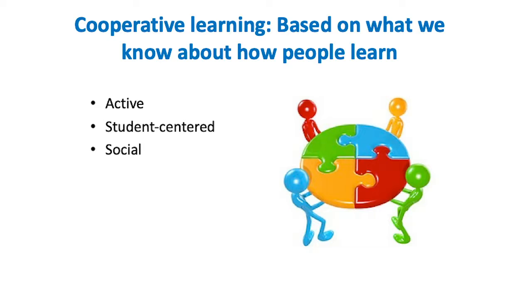That it's student-centered, that it's social, right? All of our students, they want to talk with each other, right? When they come into a classroom, if they know someone, they're going to sit next to them. That's just sort of the norm. And so what we want to do is make sure we're fostering that cooperative learning using these things.